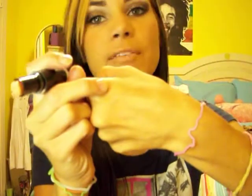And this is like a matte nude. Can you guys see that? Let me pull it away. Let me swatch this for you guys. That'll probably be better. Wait for it. The lighting is going from like yellow to normal.